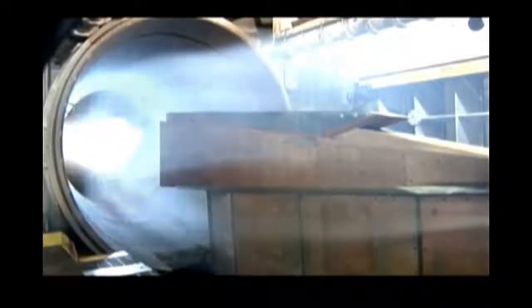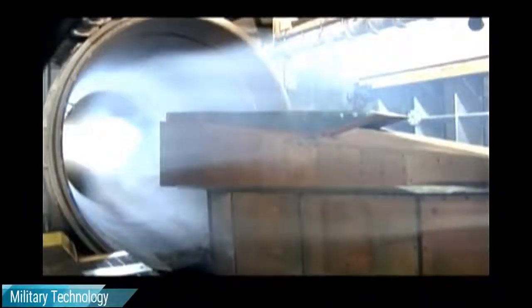A scramjet is an engine that has no internal moving parts. It takes the air in, you mix fuel in it, and it automatically burns. Because of the high speed and high temperature that you get in flight, it is now able to produce thrust.